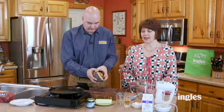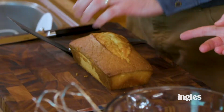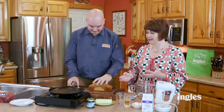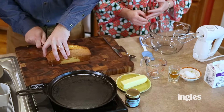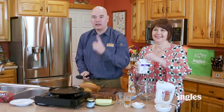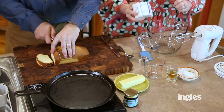This is easy and fast, cooking on the skillet in the house. Now be easy with our pound cake. These are delicate. Do not manhandle the pound cake. We made this the other day and Clark was buttering it and it started falling apart because it's so tender and delicious. So we're going to cut these in about 3/4 inch thick slices. Susie asked me, how do you know it's 3/4 inch? My fat fingers are about 3/4 of an inch thick, so you can eyeball it.